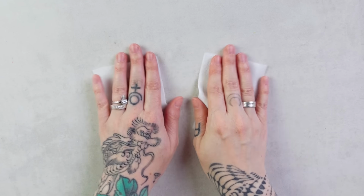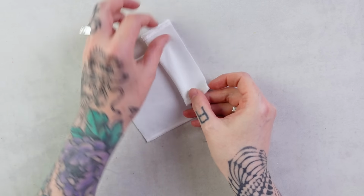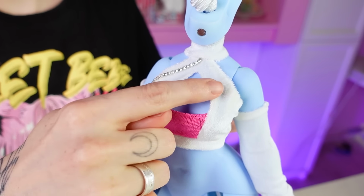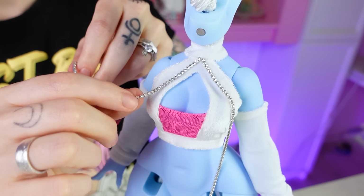I'm making them from these rectangles and first glue around the top and bottom seam allowances. And then I simply just fold them together like this, good sides in, and sew them along that seam. Here you can see that I already put the top and sleeves on the doll to see what they would look like later on, and now attach some beautiful rhinestone chains to the top.